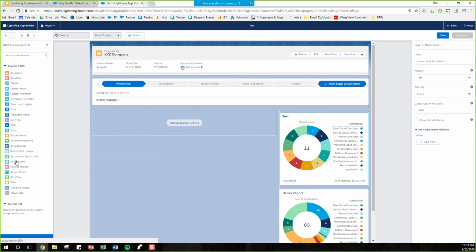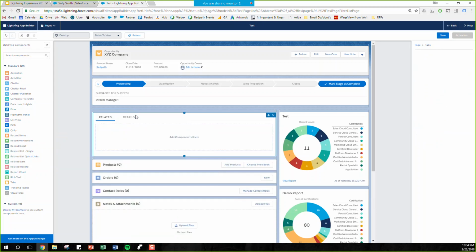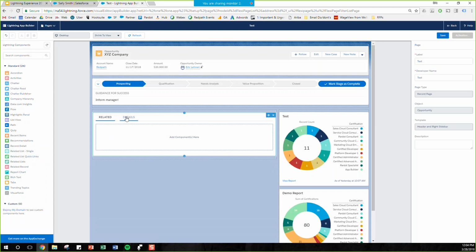And if I need to, I can add my related lists. Or I can add some tabs on here to break it down. So maybe I don't want to have my related lists. Oop, let me just remove that. So now I can jump between details and related list here.